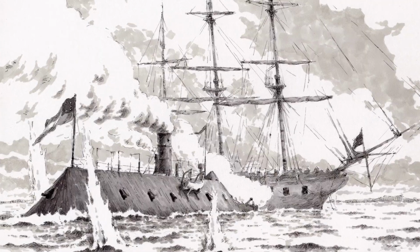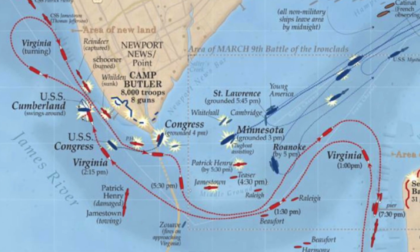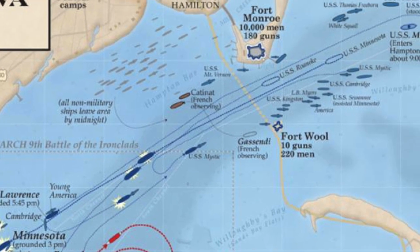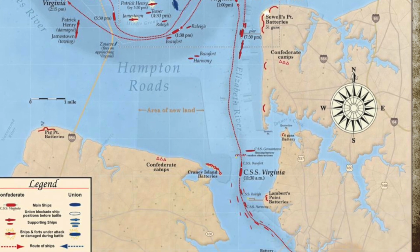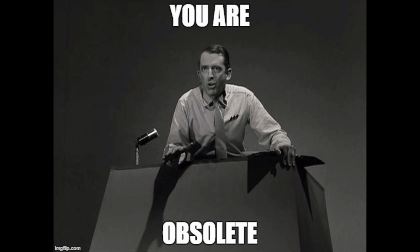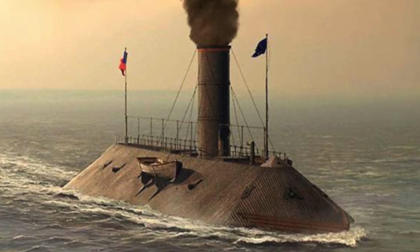The Merrimac pursued the Minnesota, damaging it, but could not follow the retreat of the Minnesota as the Merrimac's armor had added so much weight that it sunk too deeply into water to follow into the shallows. The Merrimac then retired for the day, intending to come back the next day to sink the USS Minnesota. The fighting that day made it clear that wooden ships would be obsolete against these new metal behemoths, as the Merrimac had suffered no significant damage in the battle.